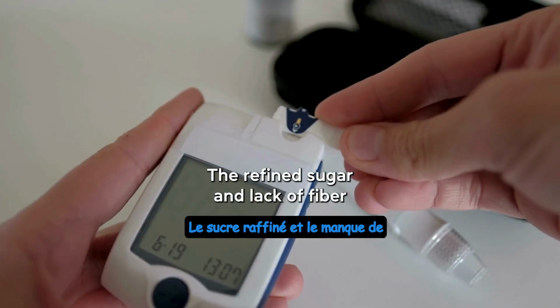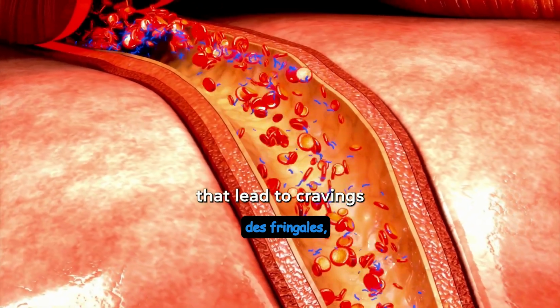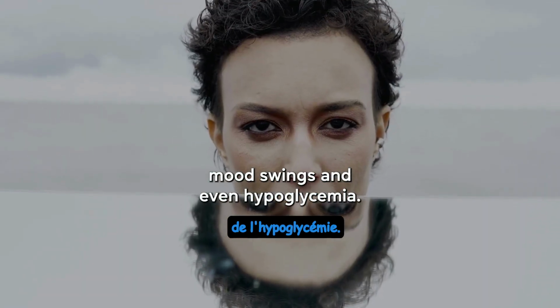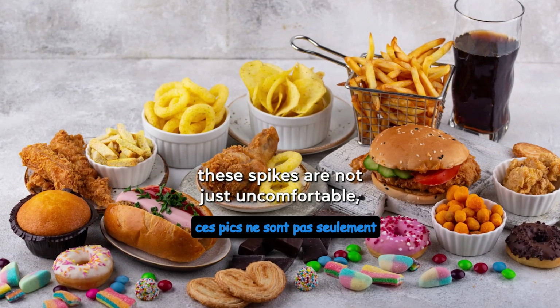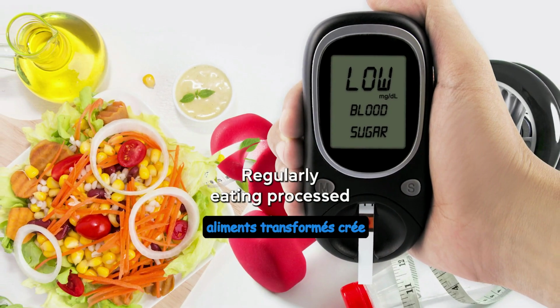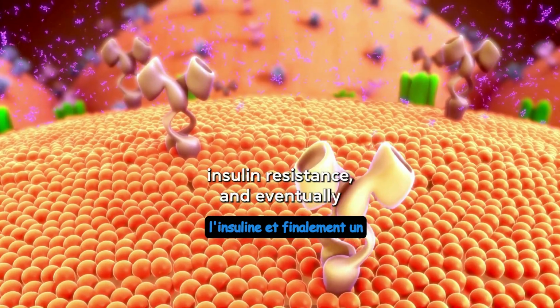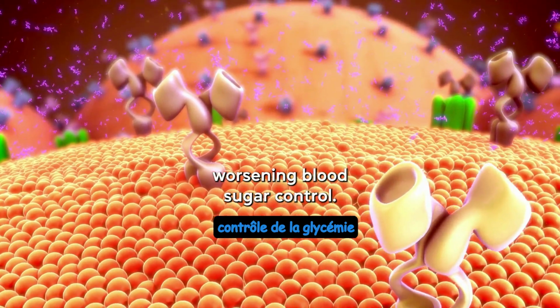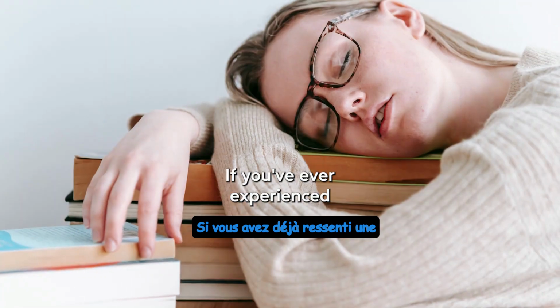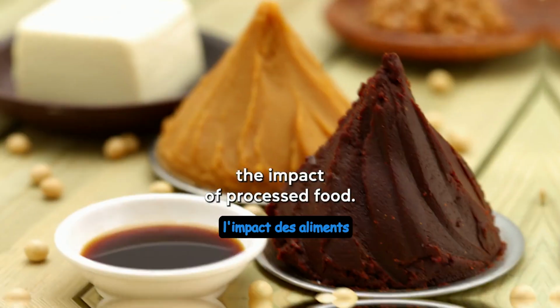The refined sugar and lack of fiber cause rapid blood sugar spikes, followed by crashes that lead to cravings, mood swings, and even hypoglycemia. For someone with diabetes, these spikes are not just uncomfortable, they're dangerous. Regularly eating processed foods creates a vicious cycle. Higher insulin production, greater insulin resistance, and eventually worsening blood sugar control. If you've ever experienced a post-meal energy crash, you've likely felt the impact of processed food.